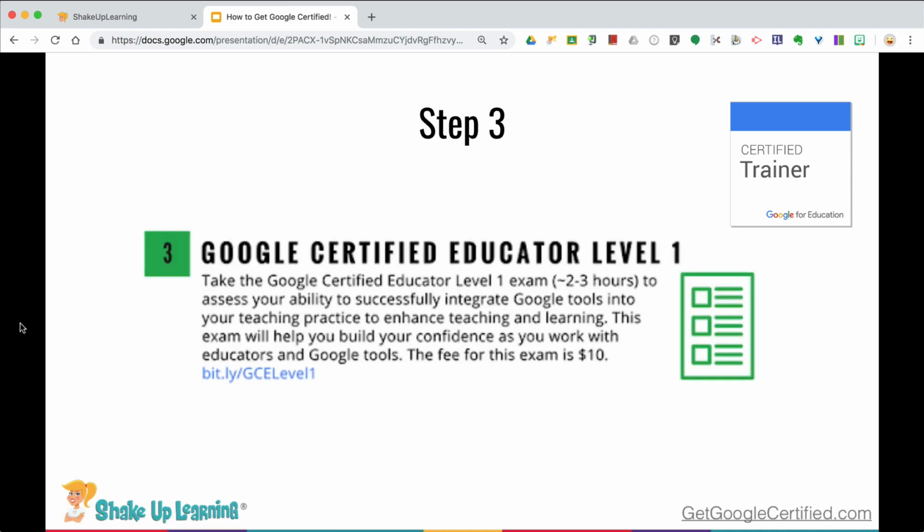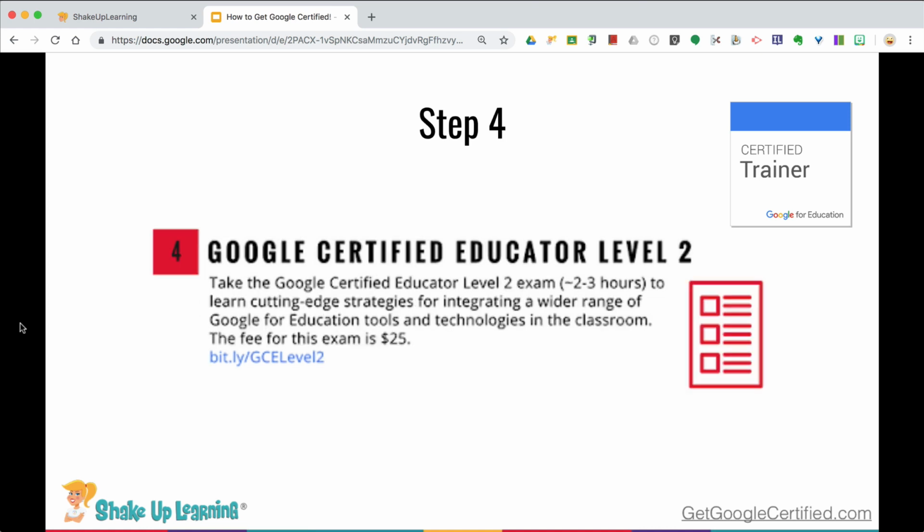You also have to become a Google Certified Educator Level 1 and Level 2. So I've already been through what those require. The deal is, as I mentioned, you don't have to go in order. You can take these exams in any order that you want. You actually don't have to become a Level 1 before you become a Level 2 either.